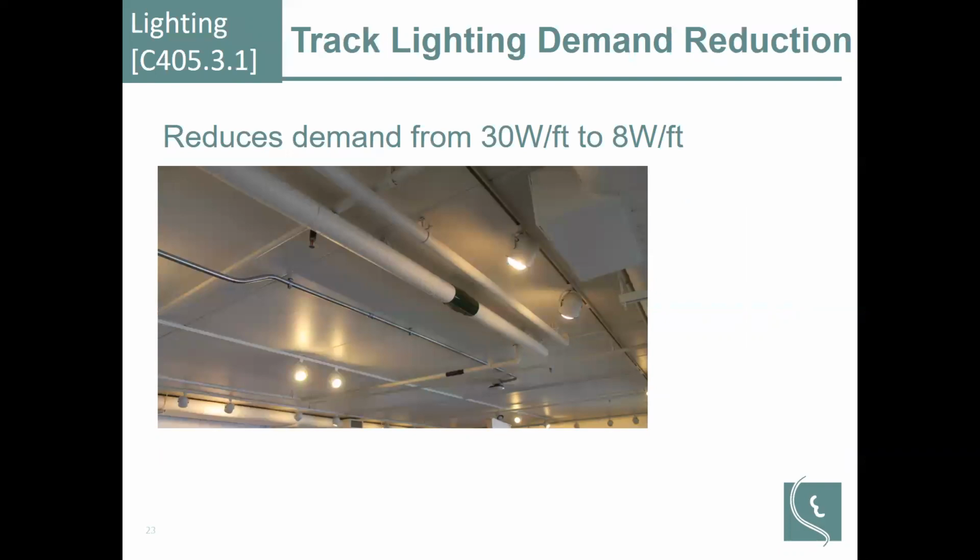A provision to enhance the flexibility of lighting design is a decrease in the calculated connected wattage for track lighting. Previously it was 30 watts per square foot, and it's now down to 8 watts per square foot. This is predominantly due to the advent and use of compact fluorescents and LEDs in track lights, which allows you to get substantially more light for the same connected power.